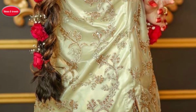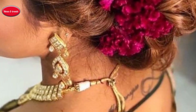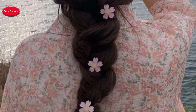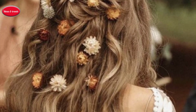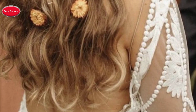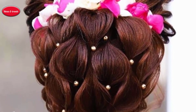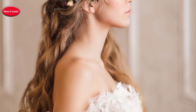Number 1. Pick your flower. Most stylists will advise using fresh and fragrant flowers like orchids and lavender when a bride plans on getting a flower hairstyle for her wedding. Why, you may want to ask? Well, these types of flowers are strong and come with solid stems that don't wilt or break. Also, these last for a longer time plus envelop you with a nice fragrance.